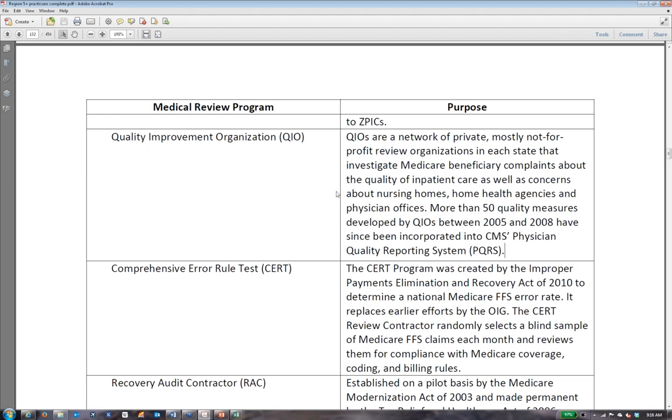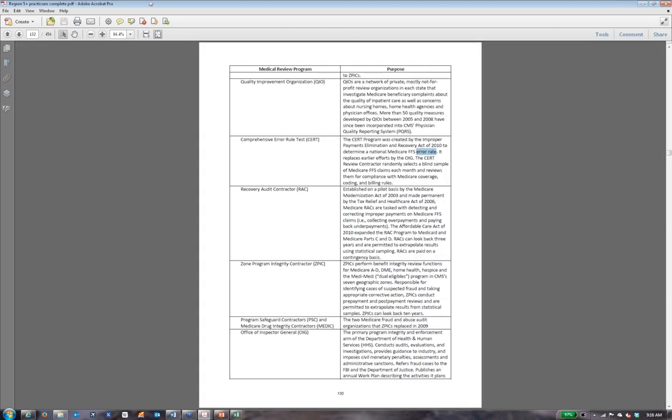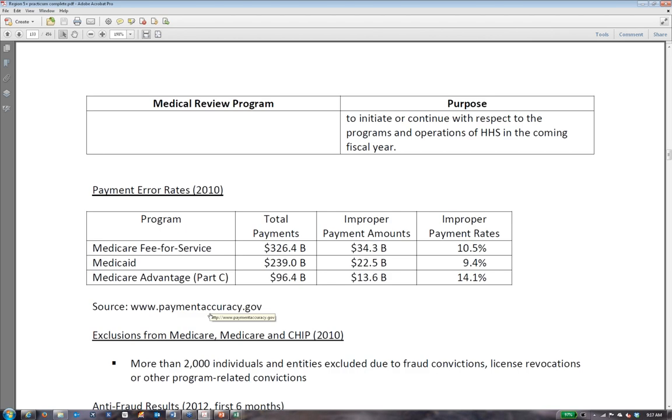So here are just some examples. For instance, you can't have more than one level one emergency visit on a claim. This is just an example of what a MUE edit looks like. Then further here in the text, I list out the various organizations that have a hand in checking medical necessity and reviewing claims for compliance as well as for fraud.